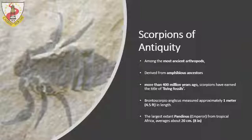Scorpions are of the class Arachnida and are considered relatives of spiders and ticks and mites. Scorpions are among the most ancient arthropods. They are derived from amphibious ancestors more than 400 million years ago. So scorpions have earned the title of living fossils.